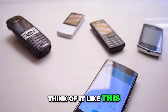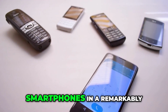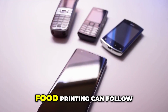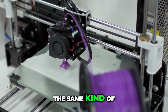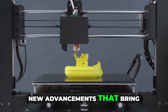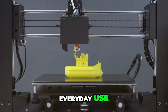Think of it like this. We've gone from clunky mobile phones to sleek smartphones in a remarkably short time. The evolution of technology in other fields gives us hope that 3D food printing can follow a similar trajectory. The same kind of rapid innovation is happening with 3D food printing. Every year, we see new advancements that bring us closer to making this technology viable for everyday use.